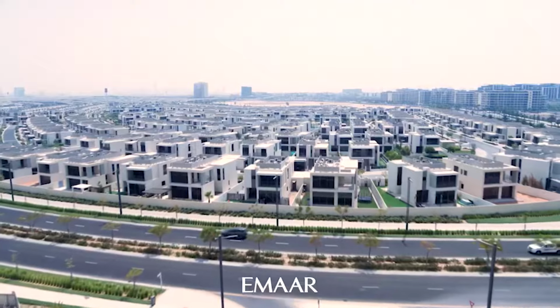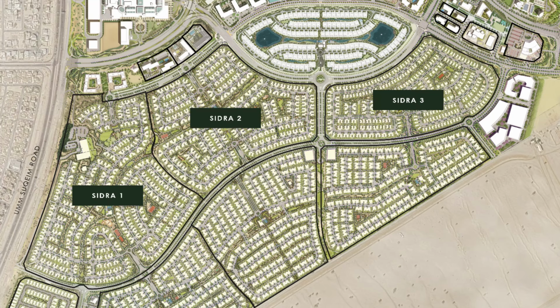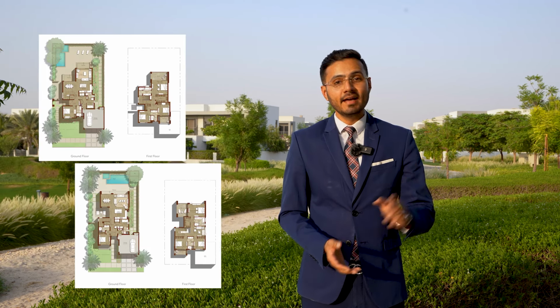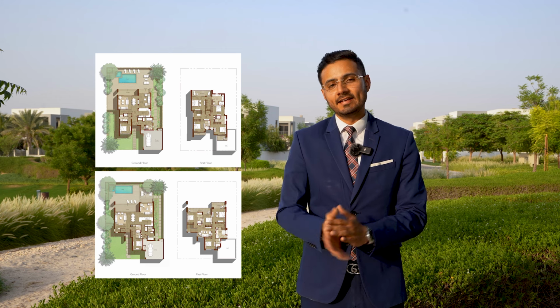As you may already know, the Sidra community is approximately a 5-year-old community having more than 1,200 villa units spread across 3 sub-communities, Sidra 1, 2 and 3, consisting of 3, 4 and 5 bedrooms with 5 different types of layouts from EMAAR. 3 bedrooms with the E1 layout, 2 layouts for the 4 bedrooms, E2 and E3, and 2 layouts for the 5-bedroom villas, E4 and E5.